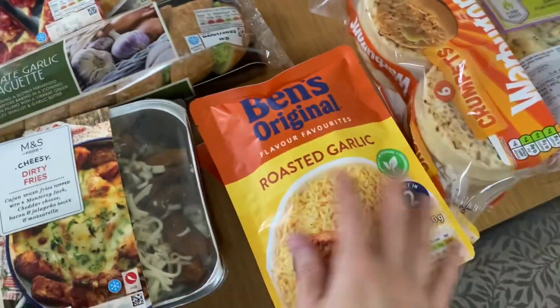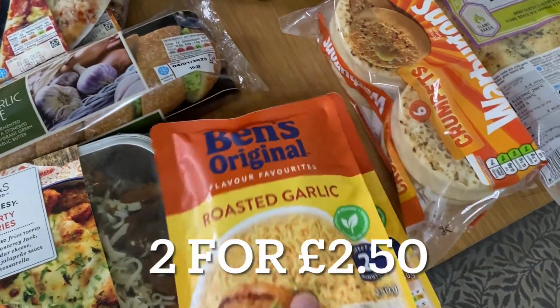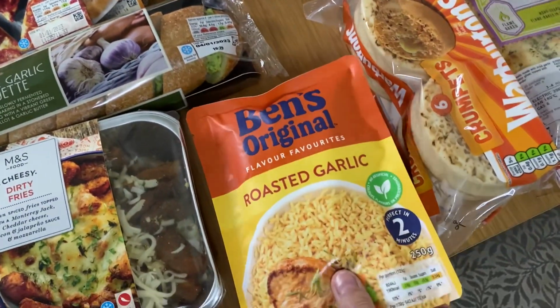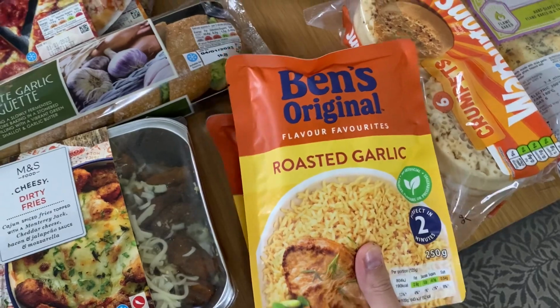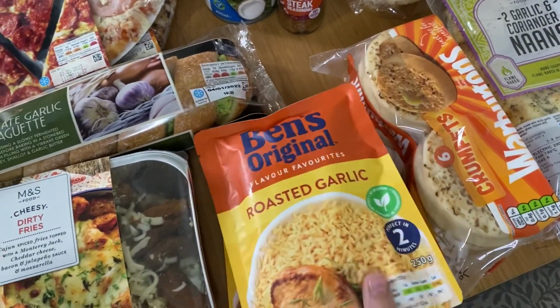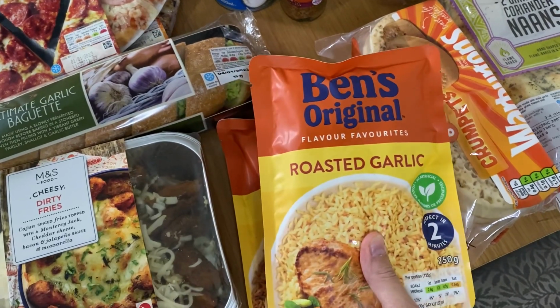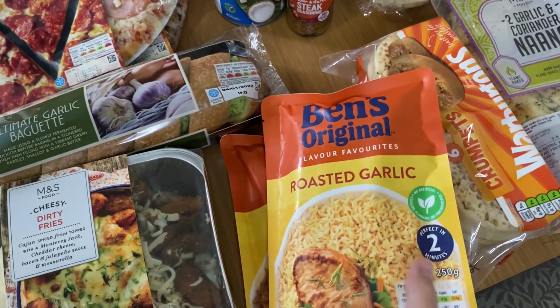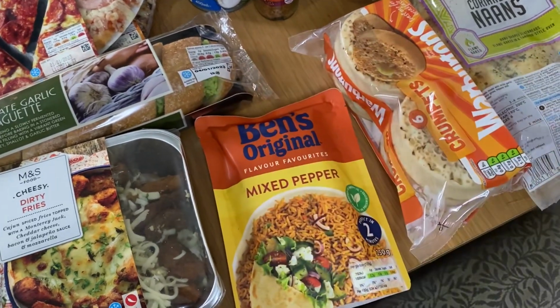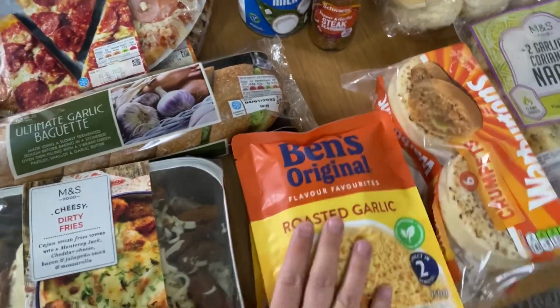And then I've got 2 packs of this Uncle Ben's rice. I've got a mixed pepper one and also a roasted garlic. I haven't tried that, but it sounded really nice. But we're going to have the salmon with asparagus, so I thought I might do some of this roasted garlic rice just on the side. Just a little bit, just to kind of get a few carbs on there as well. So we've either got the mixed pepper or the garlic one.